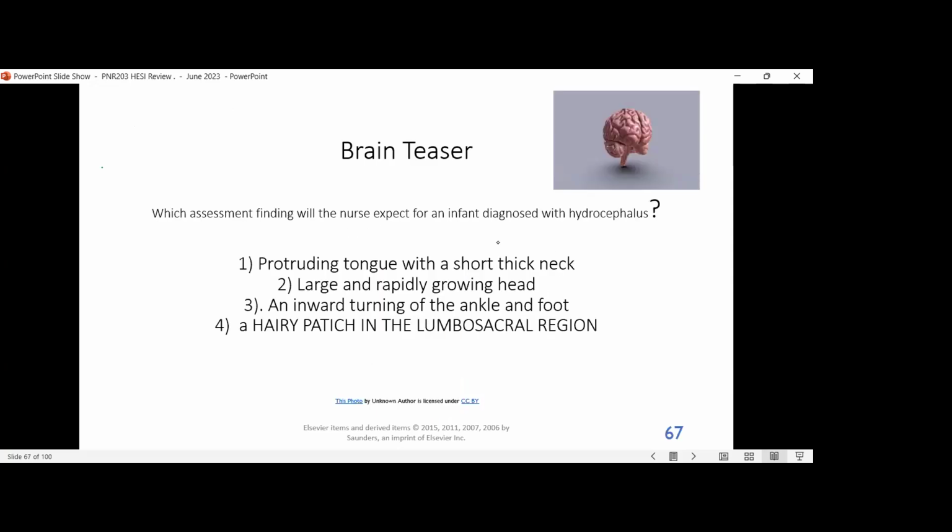It's tough. All right, which assessment finding will the nurse expect for an infant diagnosed with hydrocephalus? Number 2. Okay, can you tell me? Yes, it is 2, a large and rapidly growing head.